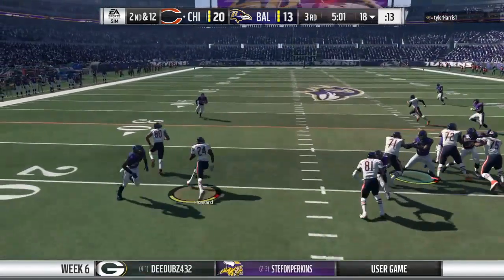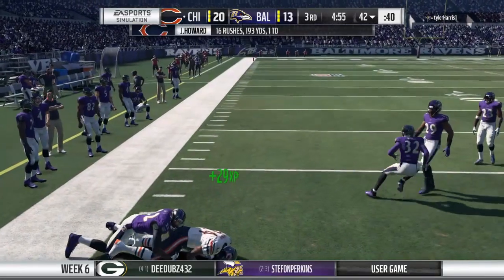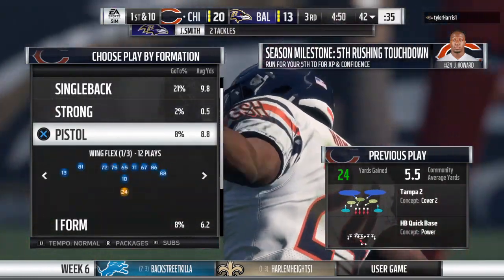They'll run it now out of the gun. Got some room at the 30. And he's brought down after a good gain. Good yardage as he rumbles for 24 and a first.